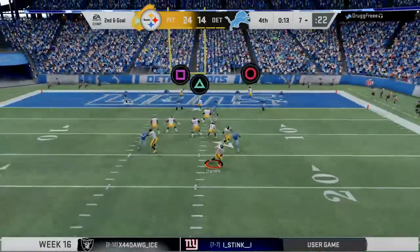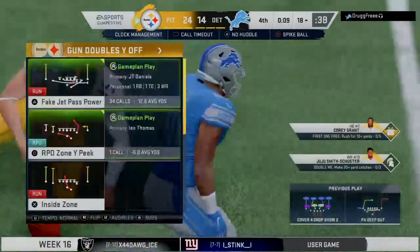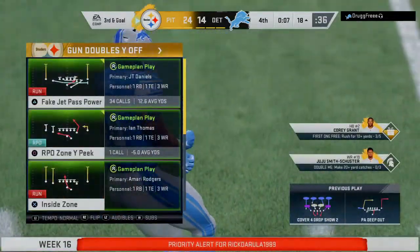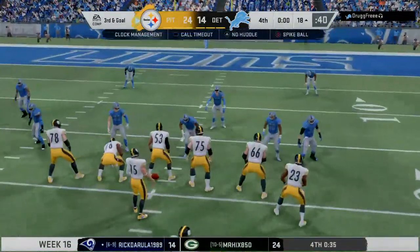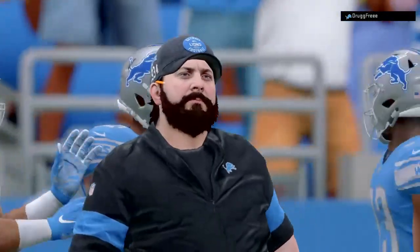Now this time he'll look to throw. Trey Flowers in there to get him sack number 14 for him on the year. They've been so good on 3rd down all day long. Can they convert another here on 3rd and goal?